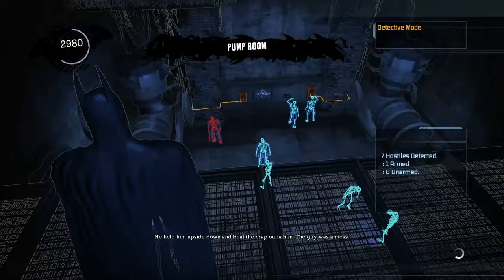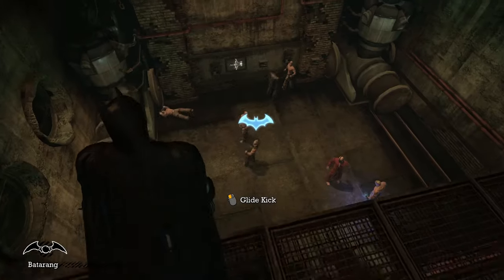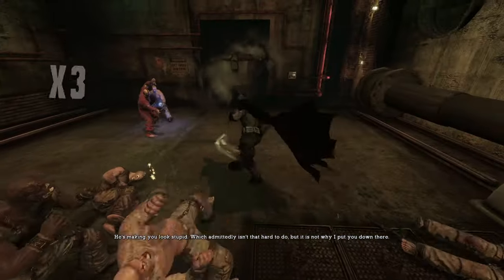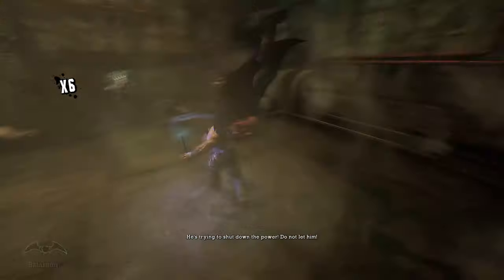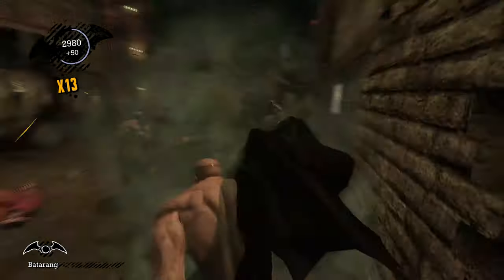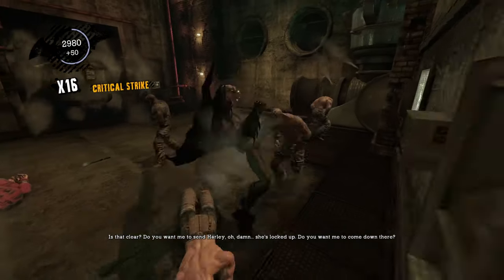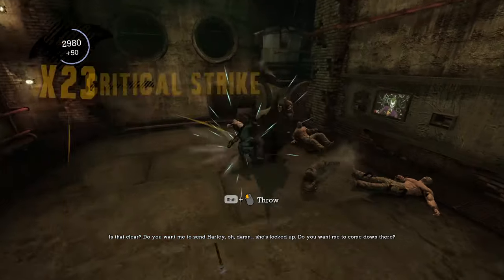Then what? He held him upside down and beat the crap out of him. He's here! He's making you look stupid! But it is not why I put you down there! He's trying to shut down the power! Do not let him! Is that clear? Do you want me to send Harley? Do you want me to come down here?